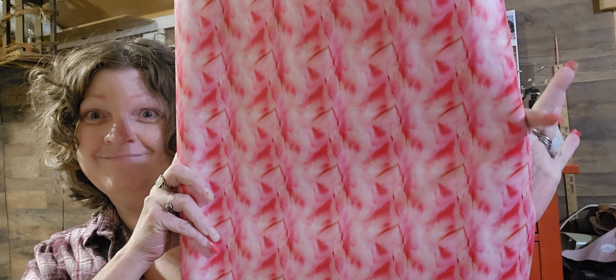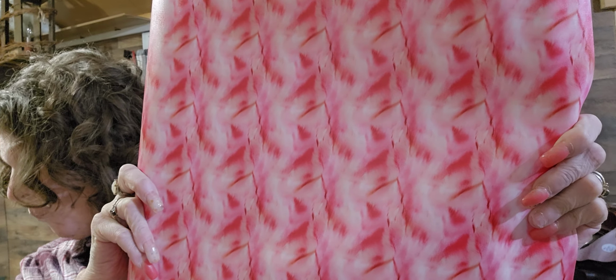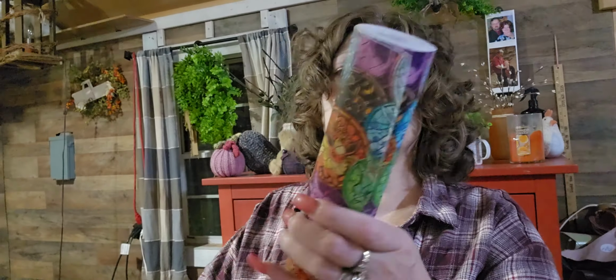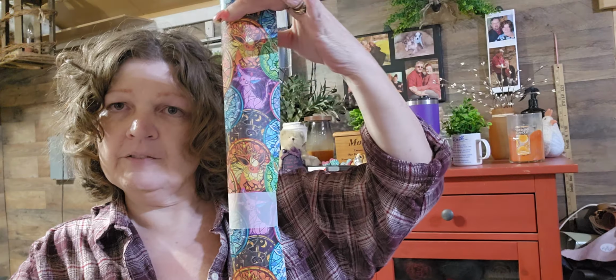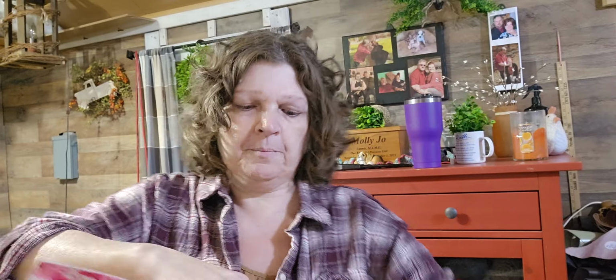Pink fur. Look at that. Wow, wow, wow. It does look like fur. That is insanity. Crazy. I wish y'all could feel this. I'm just so proud of our product. The same Pokemon stained glass on our leatherette. Our Harley reorder for one of our loyal customers, a good friend. Another pink fur.